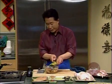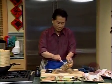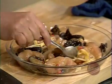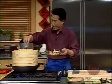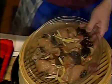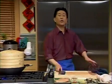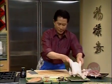This is dry tiger lily bud. You soak them in water. And then you put them here and you steam this, okay? You steam the whole thing in here. Oh, let me show you how to steam it. Put it here and steam it. Why we're steaming this? I want to show you quickly how you can actually bone a chicken, okay?